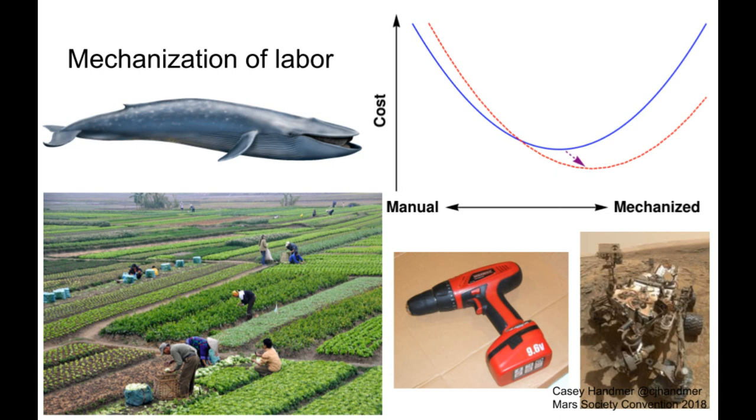Take, for example, these two drilling systems. On the left, you have the cheapest drill on Earth, which costs about $20, and on the right, the most expensive drill on Mars, which cost about $2 billion. 8 orders of magnitude more expensive, but the one on the right doesn't require a human to line it up.